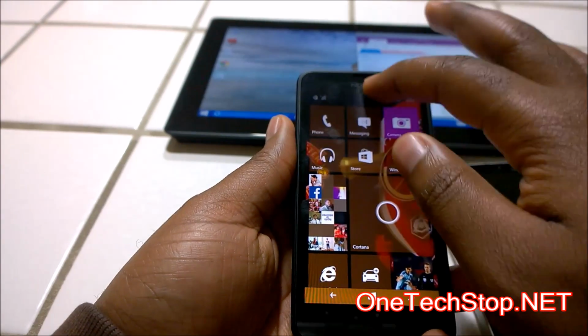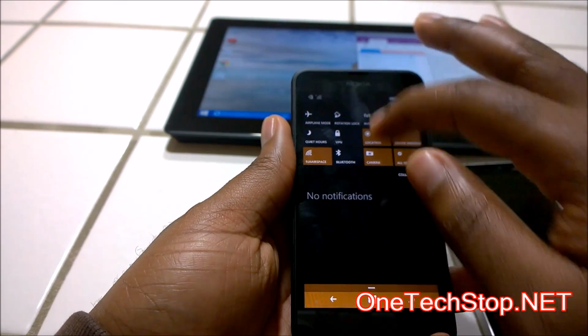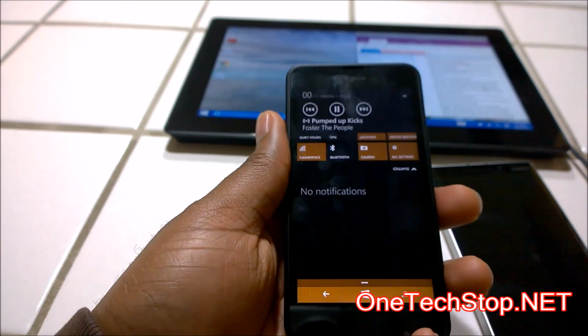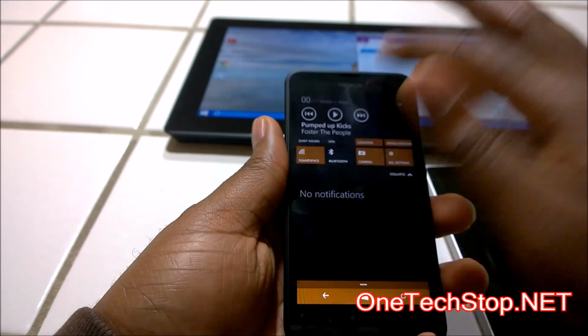So your song is playing. You should be able to control your media center or your media player from the notification center. But so far, the only way to do that is the same way as on Windows 8.1, and that's through your volume rocker, where you press it and you have the controls there. So, yeah.